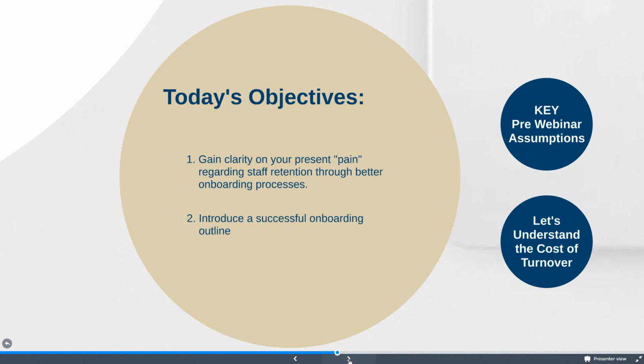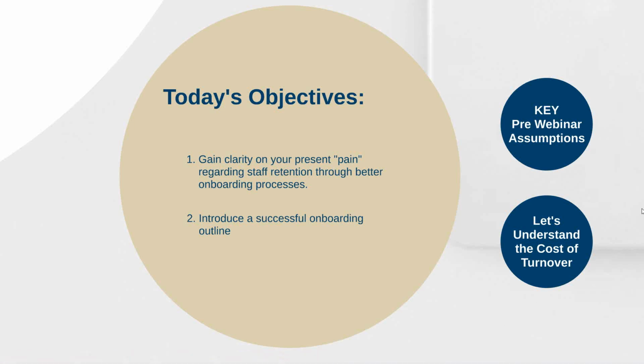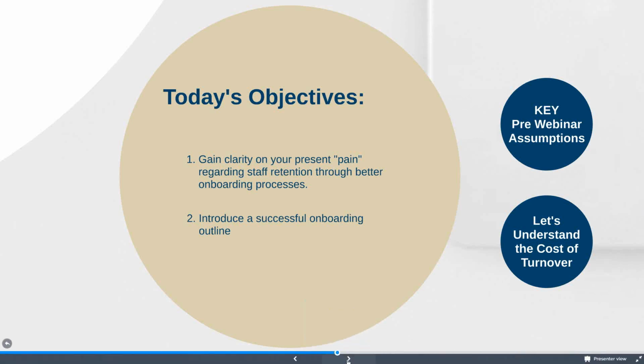But today's objectives: we're clarifying what your present pain is regarding your staff retention, just by doing better onboarding. We work really hard to attract and retain staff, but if we don't onboard and engage them right away, it's almost like that first grade classroom at the beginning of the school year, where you set the schedule and the stage for how you're going to teach, or your preschool classroom, or even your baby room, so that you've got a system. That's what we're really trying to promote today. There's so much good content on this, and we're just going through the first maybe 7 to 9 days.